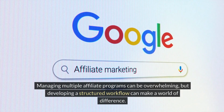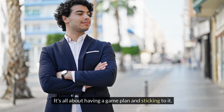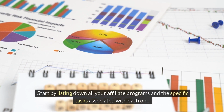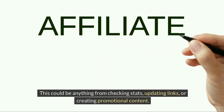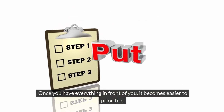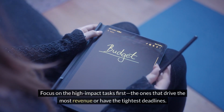Managing multiple affiliate programs can be overwhelming, but developing a structured workflow can make a world of difference. It's all about having a game plan and sticking to it. Let's discuss how you can prioritize tasks to stay on top of everything. Start by listing down all your affiliate programs and the specific tasks associated with each one. This could be anything from checking stats, updating links, or creating promotional content. Once you have everything in front of you, it becomes easier to prioritize. Focus on the high-impact tasks first, the ones that drive the most revenue or have the tightest deadlines.